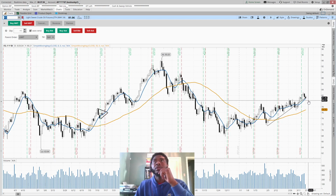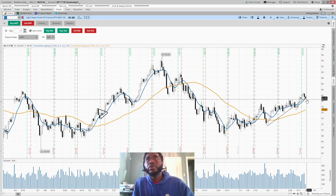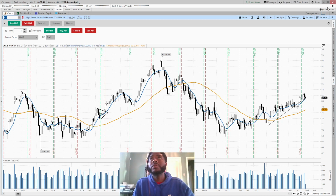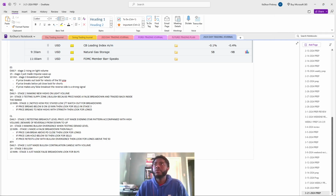But we just made a bearish reversal pattern. But if we can't break below previous day low and hold, then I'm definitely bullish on crude. So where is crude at? Crude is actually right here. So yeah, crude is on the 1 hour chart.